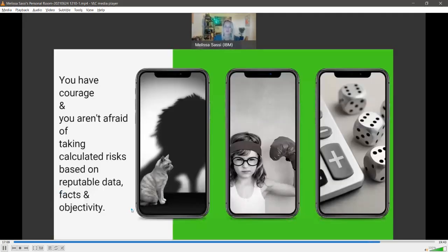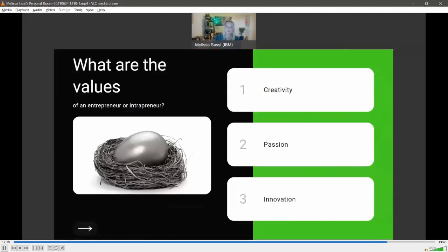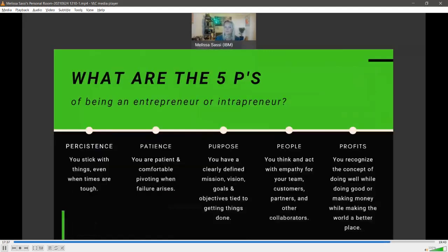You have courage. You're not afraid of taking calculated risks based on reputable data, facts, and objectivity. You're not getting caught up in fake news. You're not getting caught up in media misinformation and disinformation. You're using solid data to make decisions. You're being objective. You're letting the data define what your risks are, and you're okay taking some of those. In terms of your values, you value creativity, you value passion, and you value innovation.